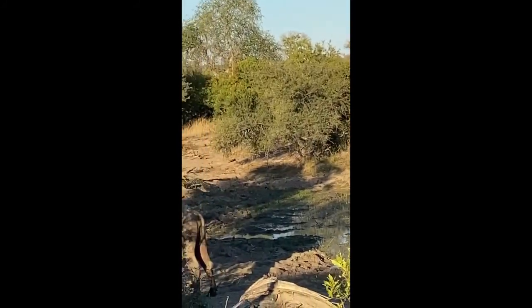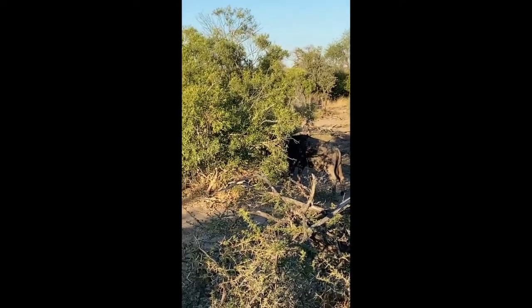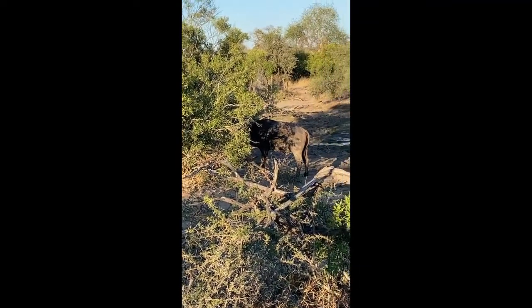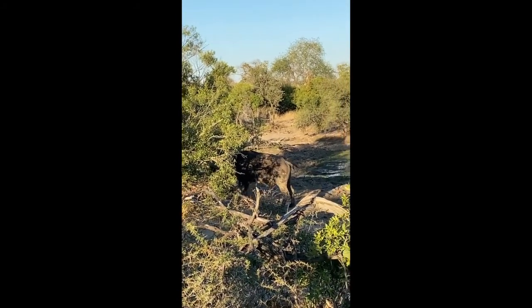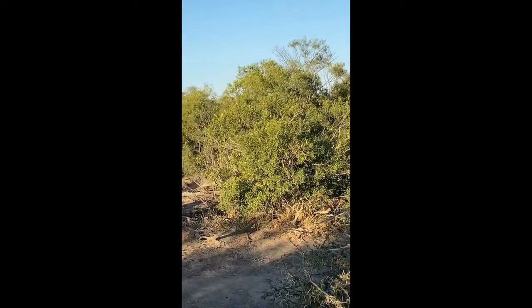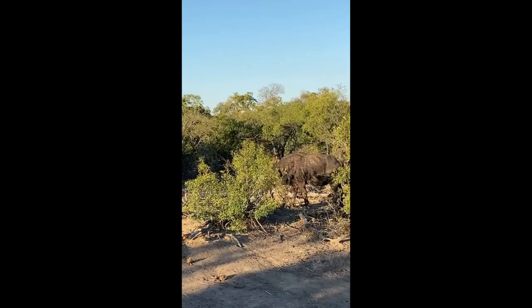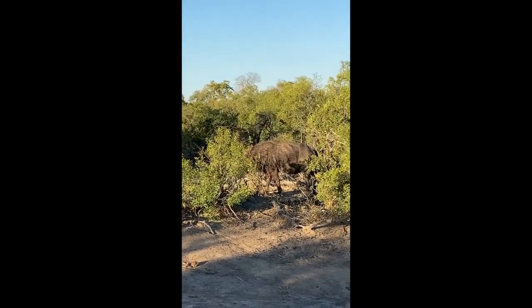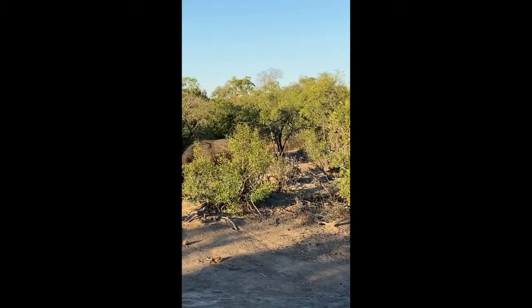Go back onto him. Now, what he's doing there, guys, I'll answer that question in a second. He's busy rubbing his horns. There are a couple of reasons why he would do that, where he horns bushes and trees. First reason, there's a particular type of moth that likes to lay eggs on the horns of animals. We call it a hornworm moth. And the larvae hatch out and actually feed on the keratin.